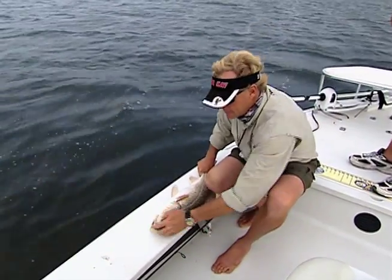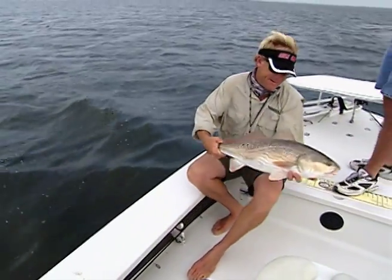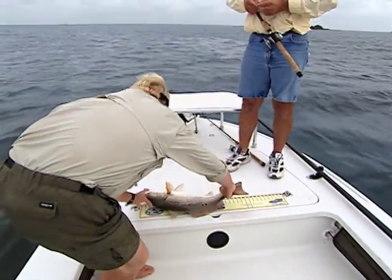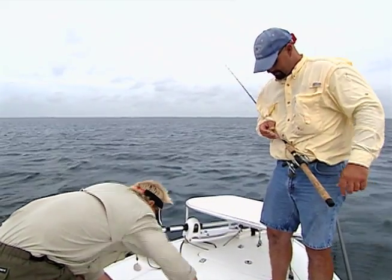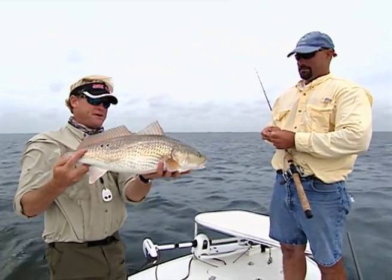Now, yeah, came right on out. That is a fat daddy there. Let's see how much he goes here. Oh my goodness, like close to 9 pounds. I'd say it would be. That's a fat dog. He's been munching some fish.